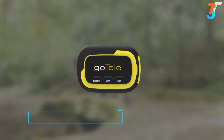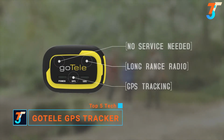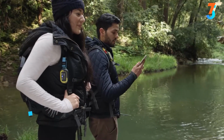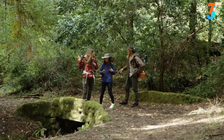GoTele. GoTele is an off-the-grid networking tool that uses GPS with long-range radio technology to help you and whoever you're with locate, communicate, and stick together no matter where you are.